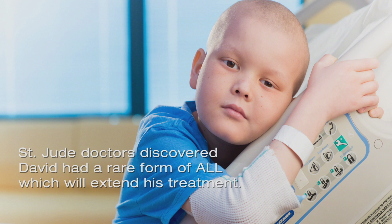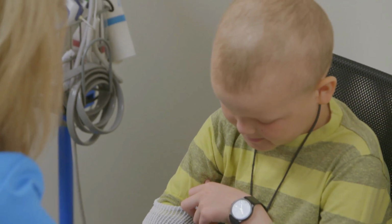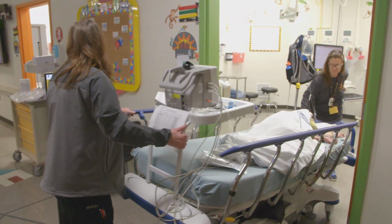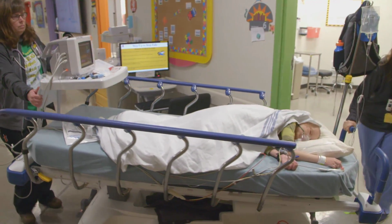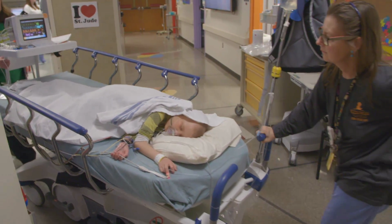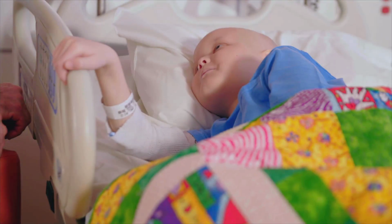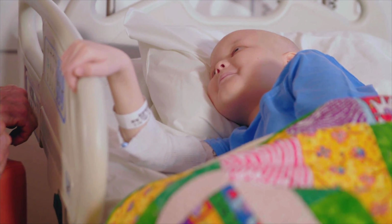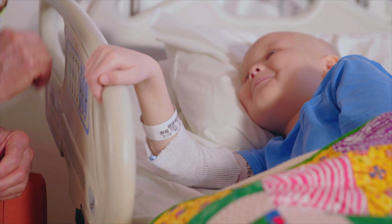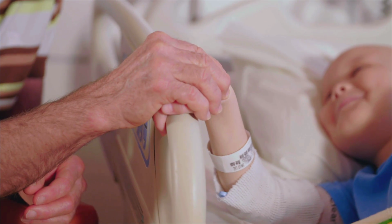The first 3 months are very intense. It's a lot of chemotherapy, at least once a week. He has monthly spinal punctures where they'll inject chemo into his spine to hopefully kill the cancer that may be in his spine and in his brain. And he has many times looked up at me in innocent eyes and said, "Papa, I wish I didn't have cancer."